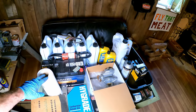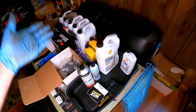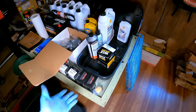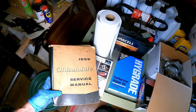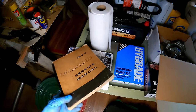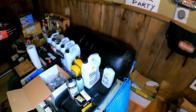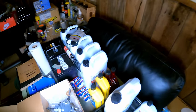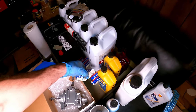But yeah, we got this Duracell, a remanufactured fuel pump, oil, a Wix filter, some wheel cylinders, the original service manual. We got this on eBay. Check that out. Really, really nice. He kind of said, just use whatever you feel like, whatever you don't feel like, no big deal. So we will grab the battery and get the AC Delco R43S's.